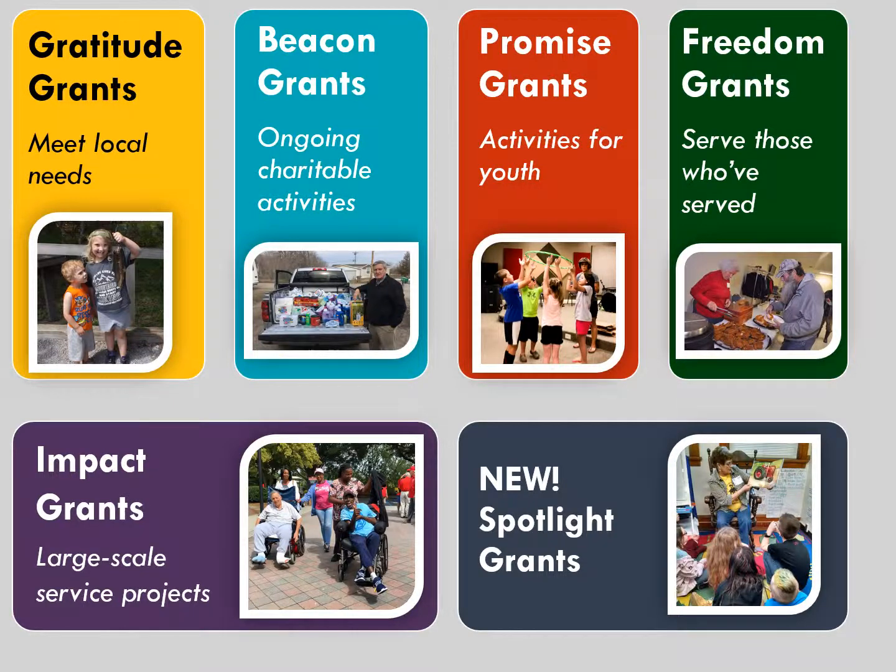CIP grants are meant to help your lodge do more and are meant to help get your lodge out in the community, raise your lodge's profile, and hopefully inspire others to join. Let's move on to the bottom two grants. The first is our Impact Grant.